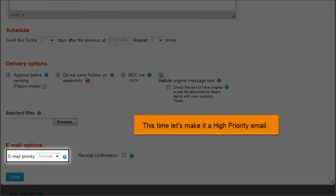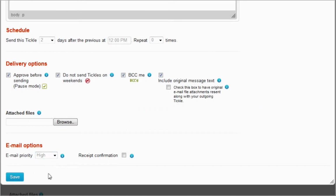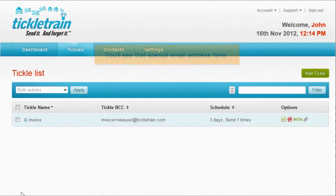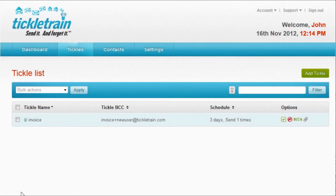This time, let's make it a high priority email. Now you have a tickle ready to follow up on invoices, just as if you sent them. You'll see that special email address here. Now let's use it.